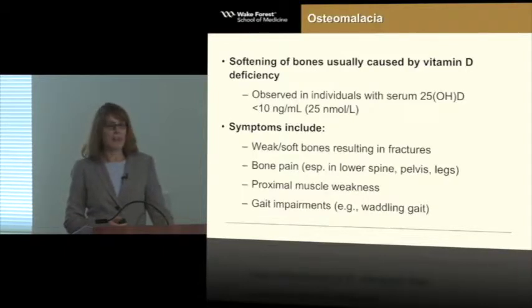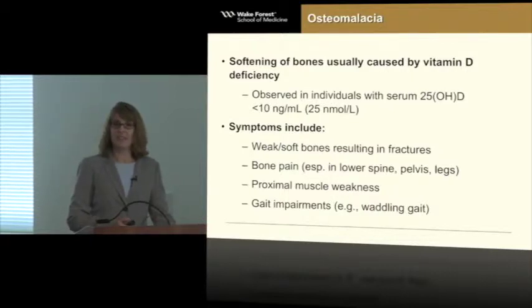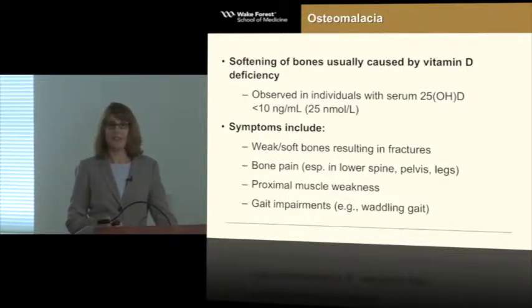So there are several pathways by which vitamin D may affect physical function. Osteomalacia, which is the softening of bones, is seen in people who have overt clinical vitamin D deficiency. This would be people with 25-hydroxyvitamin D levels less than 10 nanograms per milliliter. And the symptoms include weak or soft bones resulting in fractures, bone pain, proximal muscle weakness, and gait impairment. So this lends you to believe that there would also be some implication on function.